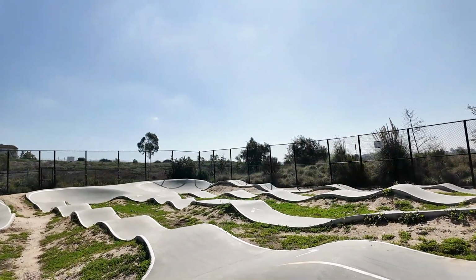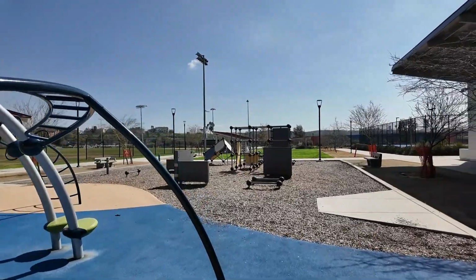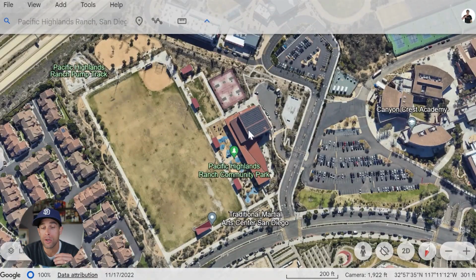So the pump track was super mellow. The playground was super mellow. Throughout the week, there's also classes going through the gym, badminton, basketball, all that kind of stuff. So that was pretty mellow as well. But they have a good list of activities that you could cruise in there. As we were walking by, there was some badminton going on there, and that was somewhat not packed, but there was a good crowd inside there as well.